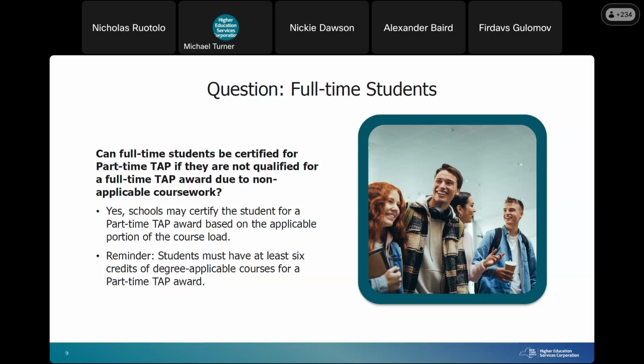However, when reporting it to us, you would report them as eligible. You report them as a 6 credit part-time TAP recipient and only give us the tuition charges for the 6 applicable credits. You wouldn't certify them as being charged full-time tuition, because that's going to mess with the award calculation. You want to make sure that, if needed, you're reducing the tuition value on the certification to whatever their actual part-time charges are if you do parse the enrollment of the student.